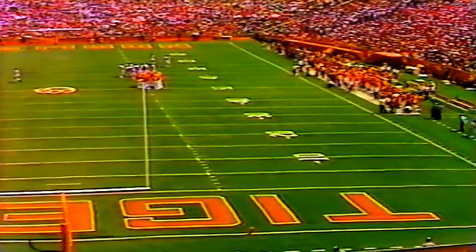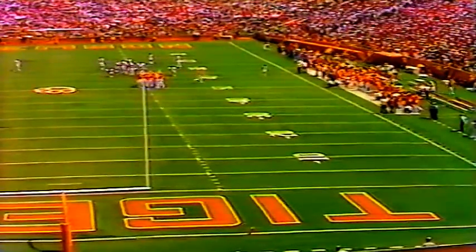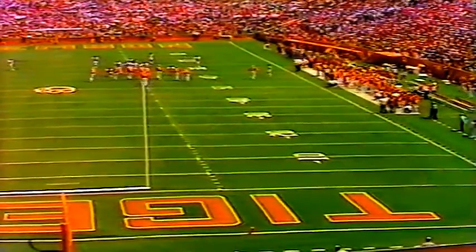We want to remind the folks, too, that tomorrow the Danny Ford Show begins the 1981 season around the state of South Carolina.